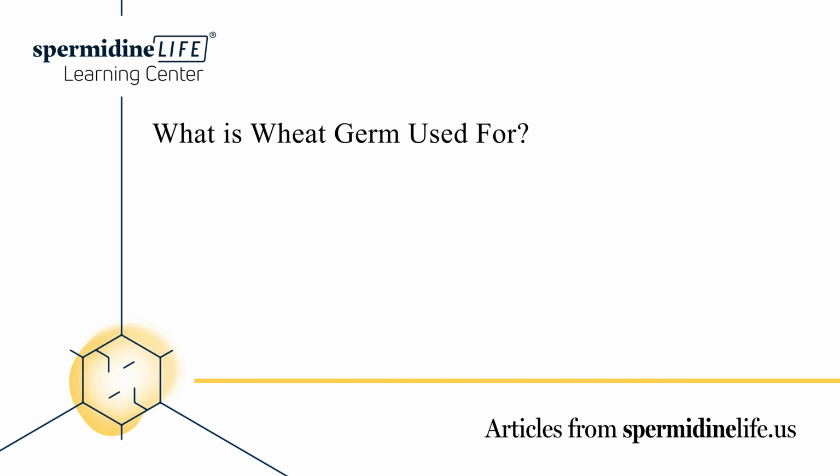Immune support. Wheat germ is high in vegetable proteins, fiber, and omega 3 fatty acids. It's also a good source of magnesium, zinc, thiamine, folate, potassium, and phosphorus, along with other essential vitamins and minerals. These nutrients give the body what it needs to develop a strong immune system.